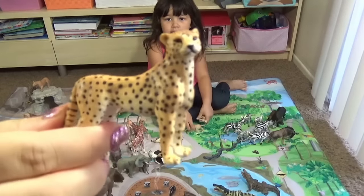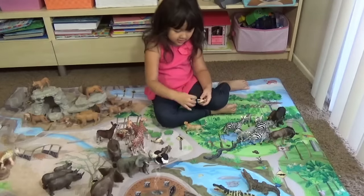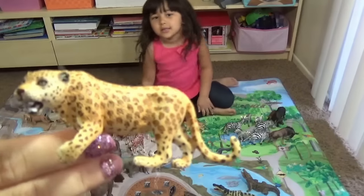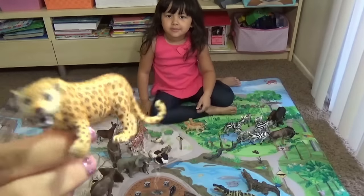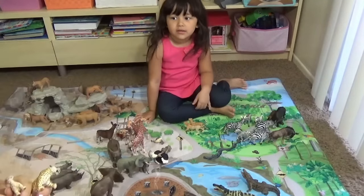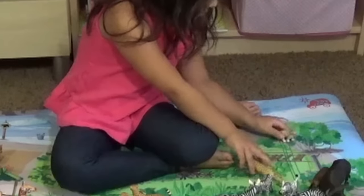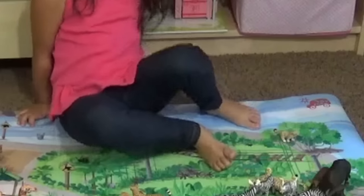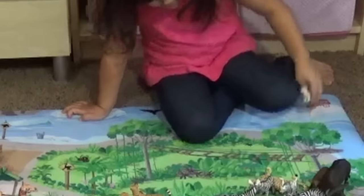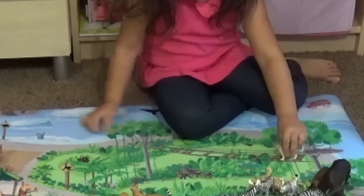And who is this? Daddy cheetah. Yes, we have a lot of cheetahs because Lily loves lions and cheetahs. And who's this? A leopard. Leopard, yes. You live in Africa, right? They live in Africa. Jaguars don't live in Africa. They look similar. Leopards can actually stay in the trees. Many times when they hunt something, they will put their prey in the tree to eat, so hyenas or other predators won't steal it from them.